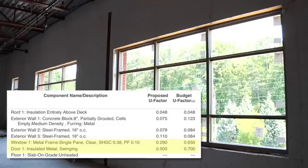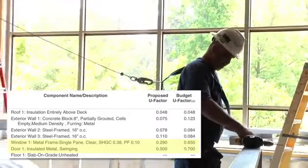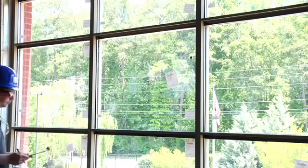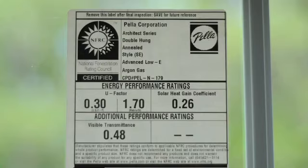How about the fenestration? Do the plans validate the U factor and solar heat gain coefficient that is printed on the compliance certificate? They do, yes. So how about the field inspection? Well, this can be a little bit tricky. If the windows are factory built, then they normally have a label listing the U factor and solar heat gain coefficient values. Easy to verify.